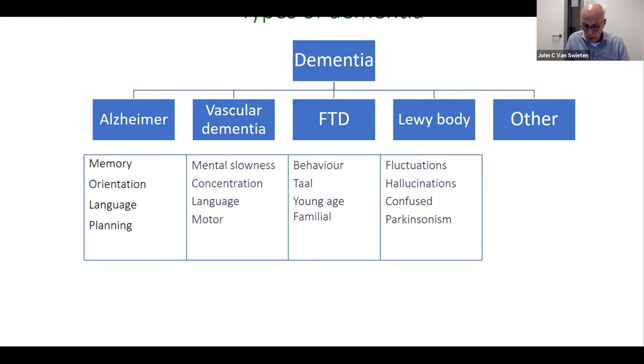And in the frontotemporal, we always say that disinhibition is the most prominent feature. But what I have learned over the last 25 years is that disinhibition is only a minor symptom. Often there is apathy, there is psychiatry, there is Parkinsonism. So that makes also the distinction with Lewy body important, because Lewy body is characterized by cognitive impairment, visual spatial dysfunctions, and hallucinations, and often with fluctuations.